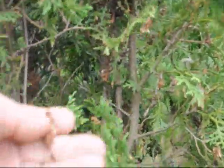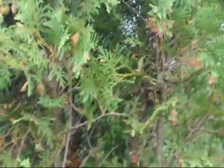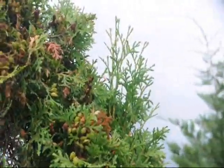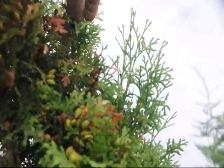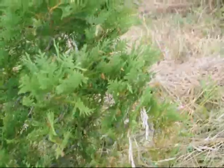Most of the time when we see bagworms, we go over and we take them, we squeeze them with our fingers just to kill them because there's not a lot of them. But if you go see there's a whole bunch of them like there is on this tree, you may have to spray. And there's an economic threshold where it's worth spraying or if it's not worth spraying. You have to see if it's worth it or not.